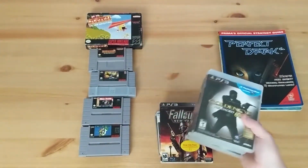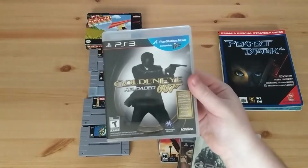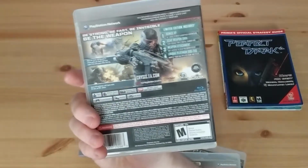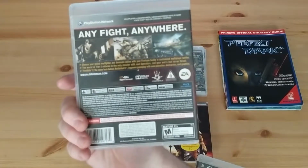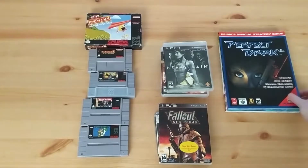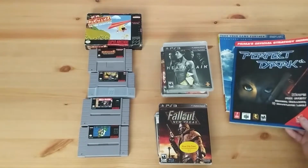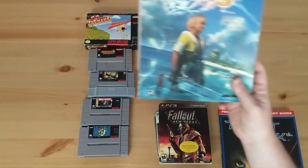This next deal was another ask. So I paid $6 for 4 games here. GoldenEye Reloaded, PS4, cool. Crysis 2 Limited Edition. This one's pretty faded actually. Medal of Honor Warfighter, and Heavy Rain. These were part of another garage sale, I think, and they're just 25 cents a piece for books, and they had 2 strategy guides here, so I picked them up. Perfect Dark and Final Fantasy X here.